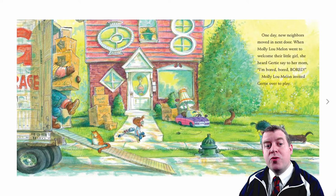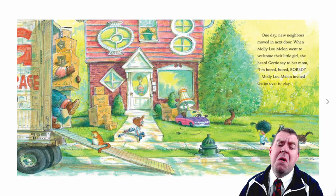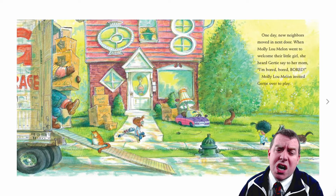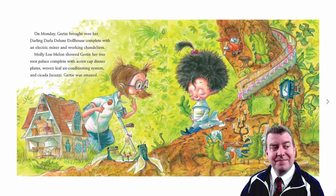One day, new neighbors moved in next door. When Molly Lou Melon went to welcome their little girl, she heard Gertie say to her mom, "I'm bored, bored, bored." Molly Lou Melon invited Gertie over to play. On Monday, Gertie brought over her darling Darla deluxe dollhouse, complete with an electric mixer and working chandeliers. Molly Lou Melon showed Gertie her tree root palace complete with acorn-capped dinner plates, woven leaf air conditioning system, and cicada jacuzzi. Gertie was amazed.